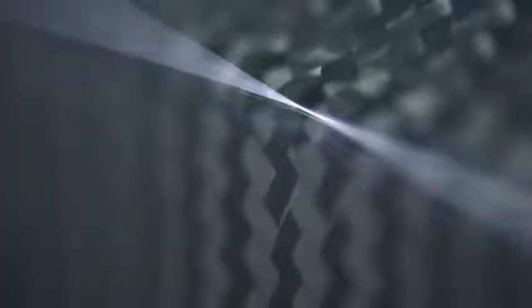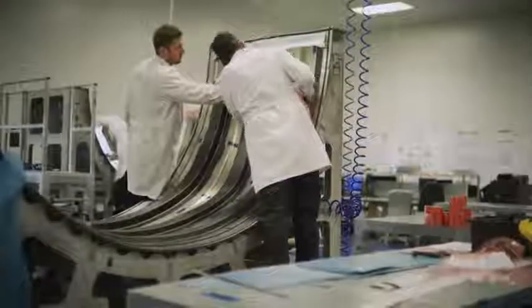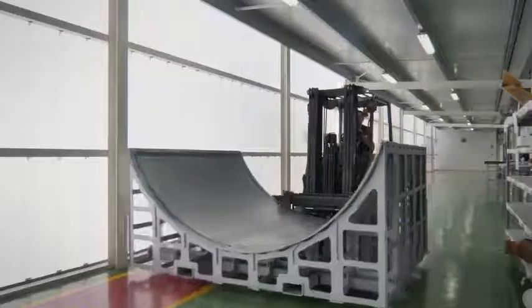We developed a new material. We called it vibranium. Vibranium is the safest material on Earth. It's intelligent. It actually senses integrity. It monitors impact. We're manufacturing the capsule with a double layer, so if one skin is damaged, you still have the other one and can take the capsule out of circulation.